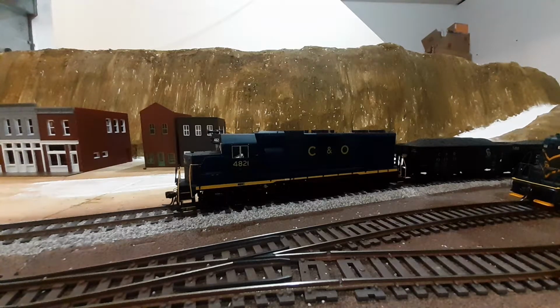The reliability of my layout has diminished since temperatures have begun to climb. For unknown reasons, I have been fighting demons with the layout. Now, that doesn't mean I have not been busy on the layout.